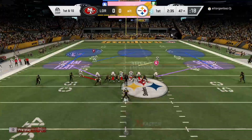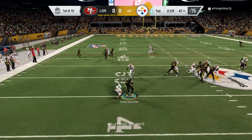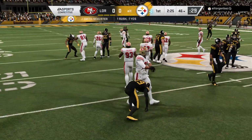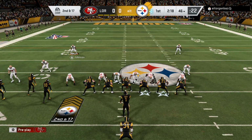So from inside Niner territory now, this is first and 10 at the 47. Newton now to throw. And this one goes nowhere. Losing yardage on the play back at the 46. And that's a loss of seven on the first down play.